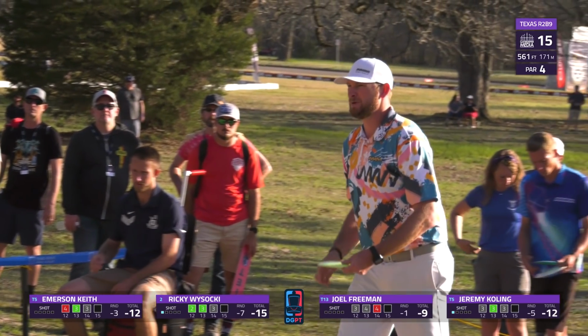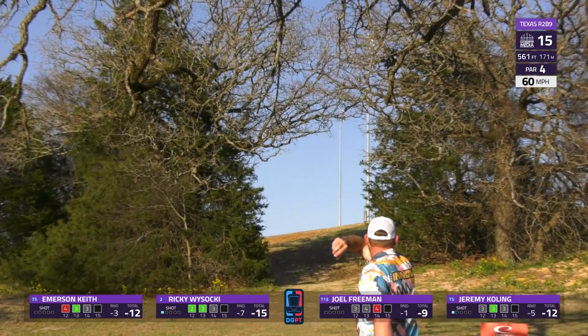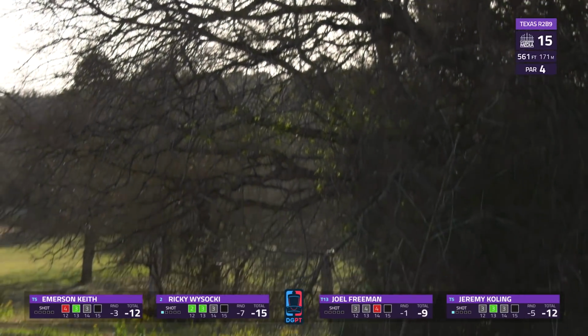Ricky almost pushing too far, bringing himself behind a large shrub. But I like this tee placement a lot. I don't think it could be any better. Oh, and that could have been... Get out.